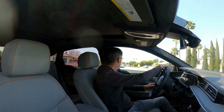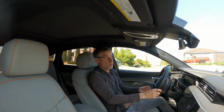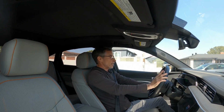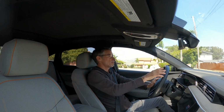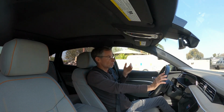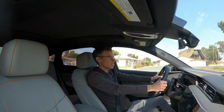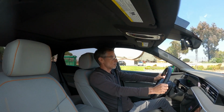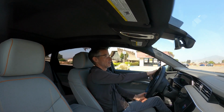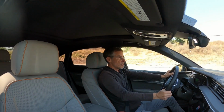Now I plugged it in and I charged it to 100, which is not recommended. You're supposed to charge it to 80%, but it's a media car, so it doesn't really matter. And everyone that drove it before me probably put it at 100% charge anyway. So with that in mind, using my charger in the garage, I have 264 miles. That's a little bit short of the 296 miles of range that this Audi Sportback Q8 E-Tron is supposed to get. So it handles quite nicely in comfort mode.